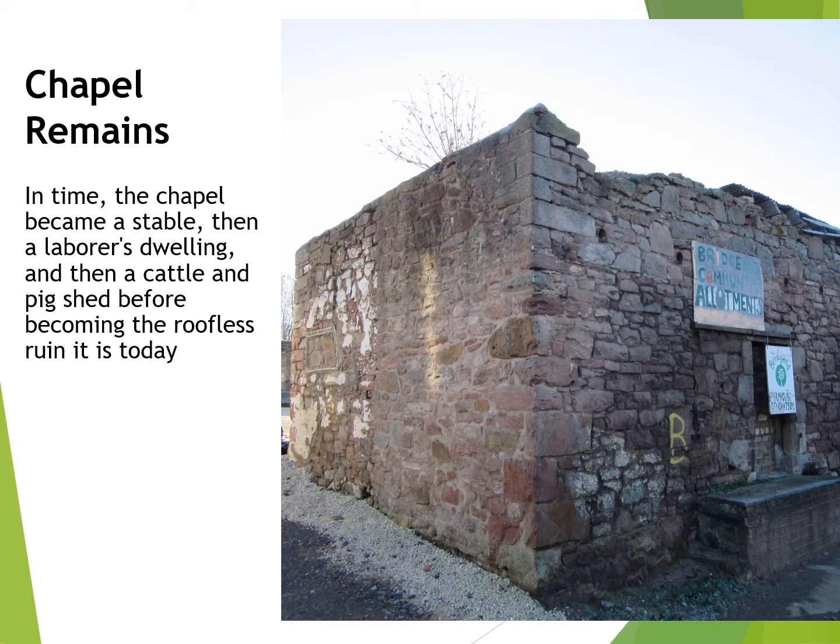This old dilapidated building, sitting to the side of the farmyard, is thought to be all that is left of the chapel. As a chapel building, it had a relatively short life. The Scottish Reformation in 1560 led to the destruction of many such religious buildings. It was eventually turned into a stable and then a farm labourer's bothy. It was then converted into a cattle shed and a pig shed, before collapsing into the ruinous state that we see today.